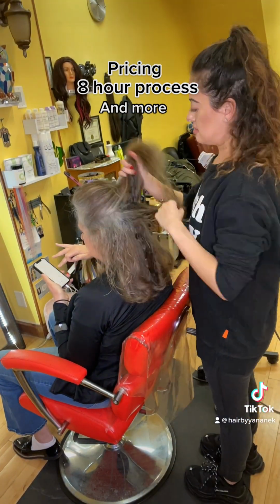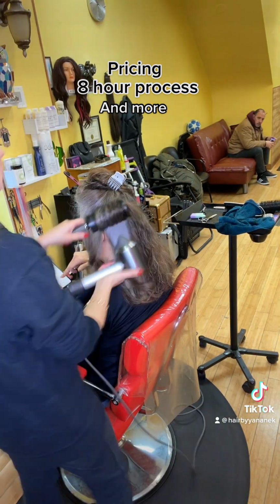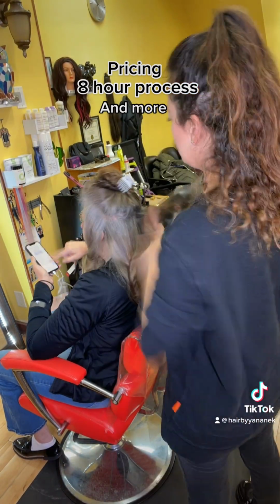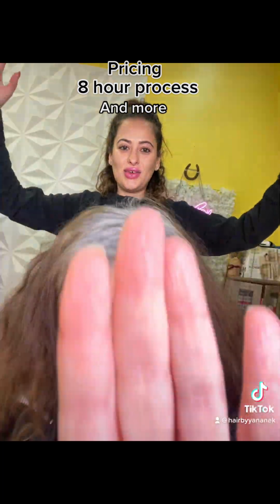Every hairstylist charges differently. Some like to charge per their color, and you know, for a color correction, which can go between $250 to $450. I personally don't do that, but check out, look at this before, you guys, remember that?